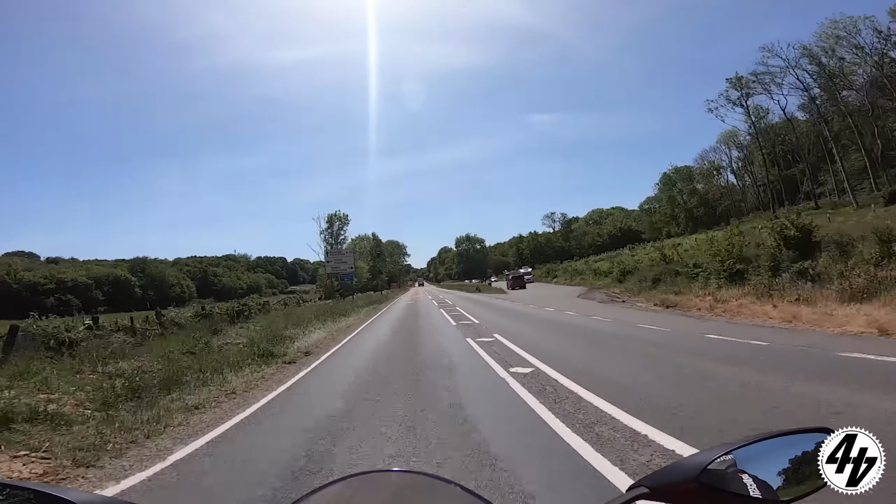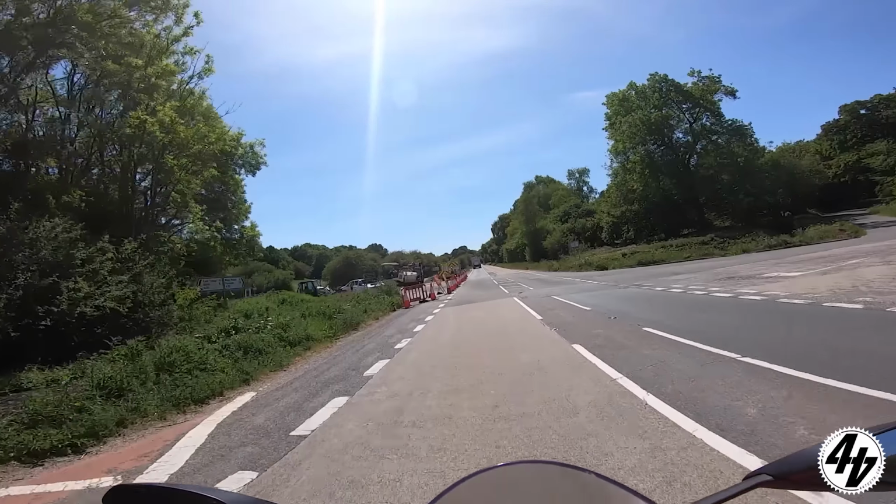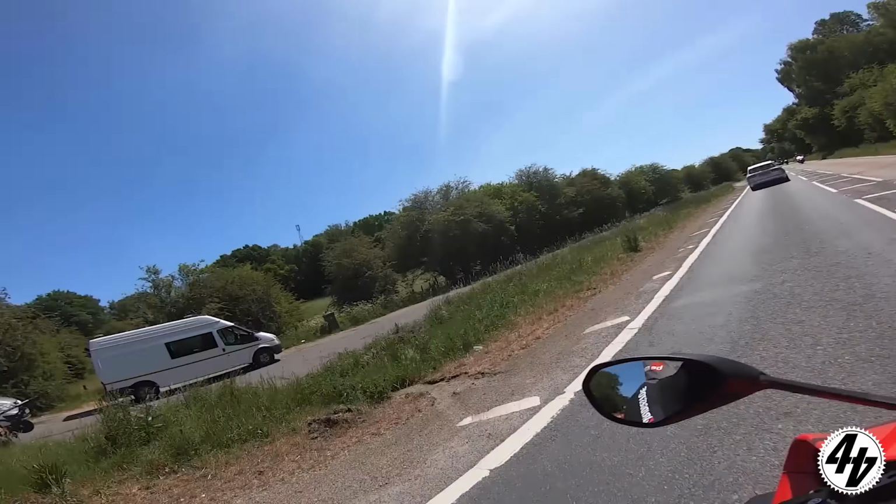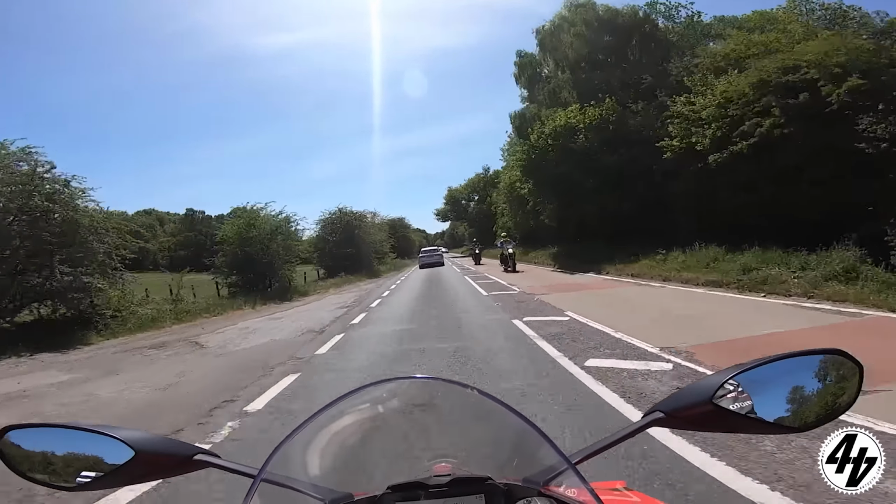and the road's closed. Fucking hell. Well, that scuppered our plans, just because of that bloody bit of road, honestly.